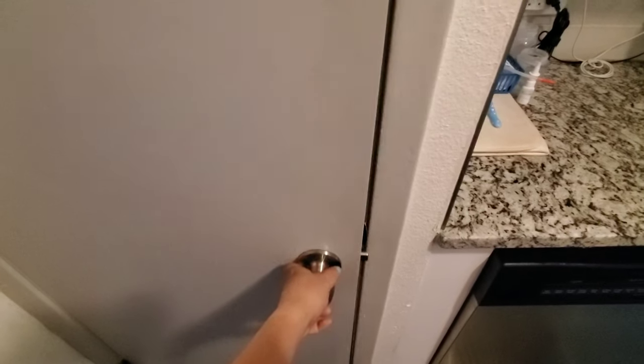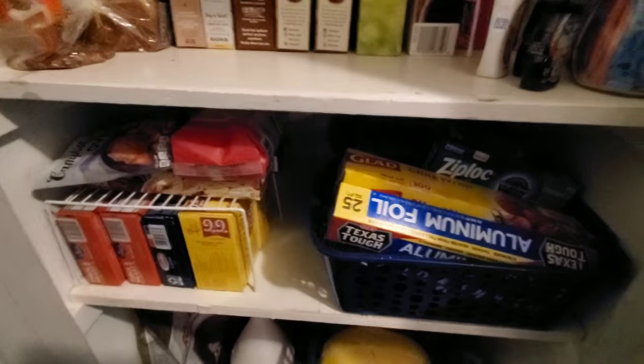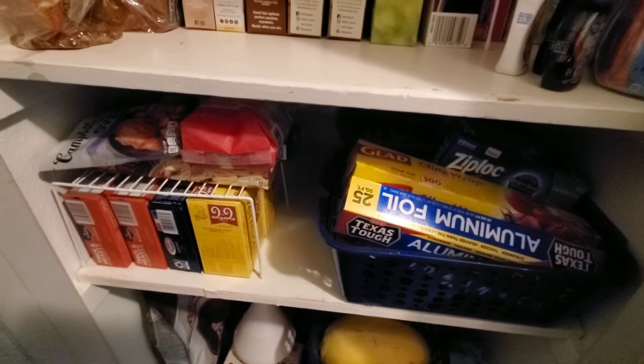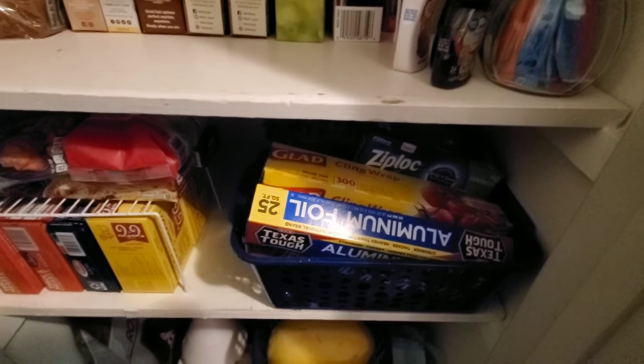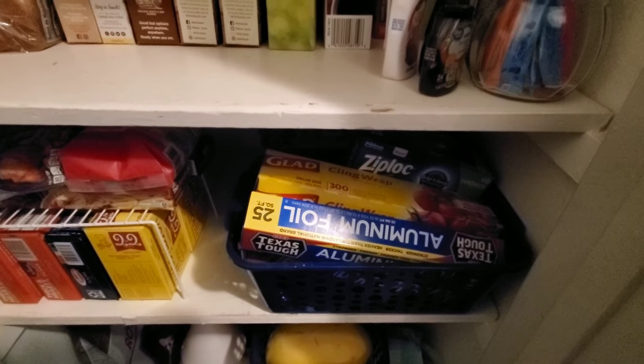Alright guys, I'm going to go ahead and show you my pantry all finished. I'm going to start on the bottom and work my way up. This shelf right here is all spaghetti and pasta, and I'm trying not to cook with that a lot. But this basket right here I do use often. This holds all of my aluminum foil, cling wrap, and Ziploc bags.